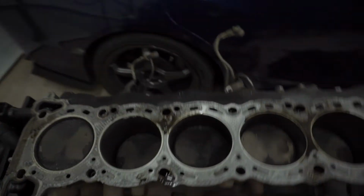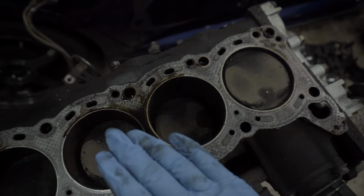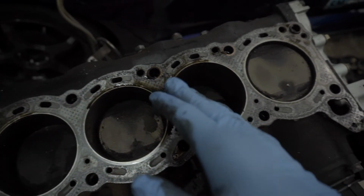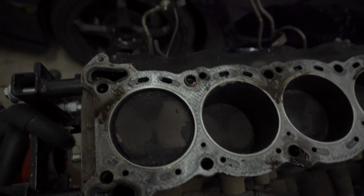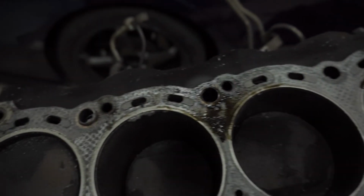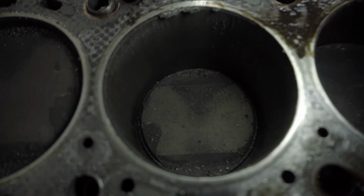All right, so now let's look at on top of the engine, the cylinders. So these are the 3 cylinders that had some type of compression. I think it was like 60, 50, 30, something like that. These 3 were 0, 0, all of them. So here's that thing that I'm talking about. Oh, let me see if I can get better lighting. It's like tons of debris in there.